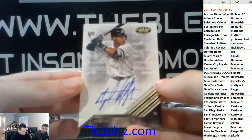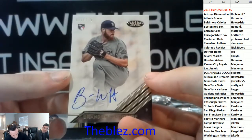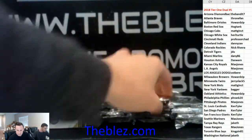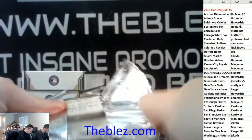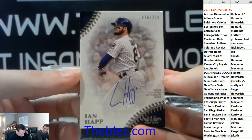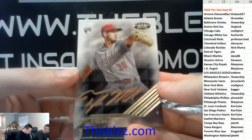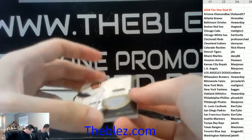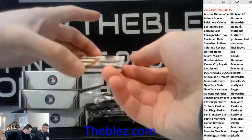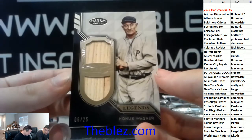Another Miguel Andujar for the Yankees. Rookie autograph. We have Brandon Woodruff from Milwaukee. And a jersey. This guy pitched a gem today for the Cleveland Indians, Corey Kluber. For the Chicago Cubs, Ian Happ autograph. Number to 25 for Cincy, we have Tyler Mahle rookie. We have a jersey of Miguel Cabrera for Detroit. And a really nice hit. Dual bat pieces to 25 of Honus Wagner. Wow. For the Pirates. Nice, Pittsburgh. Max Jones gets a sick hit.